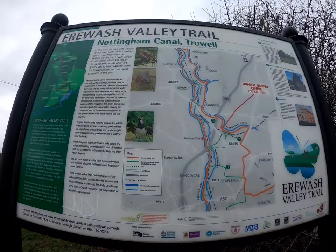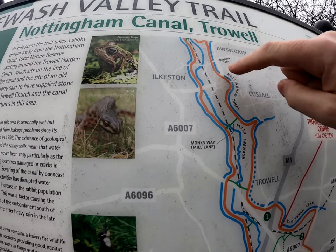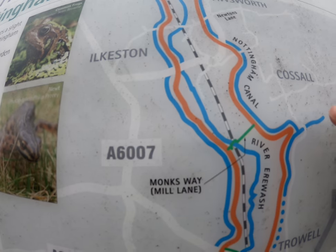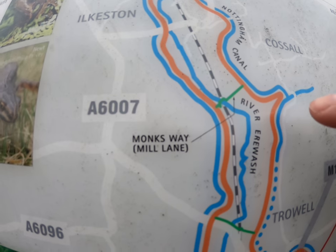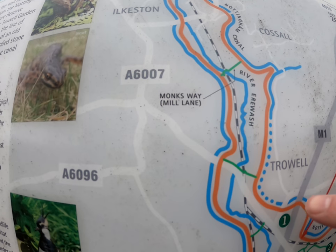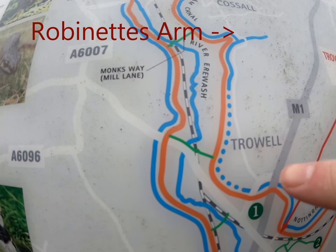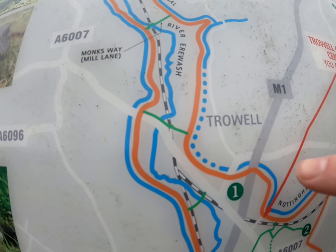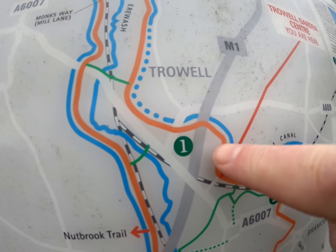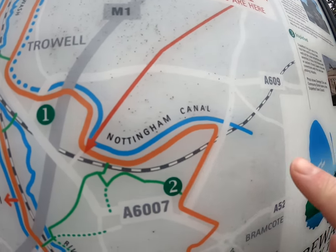So let me show you where we've gone. Now, in the previous video, we've come from Awsworth, followed it all the way round the outskirts of Ilkeston. Now today we've started it just here. We've taken it under the M1. We've just come around here. Now this spot here is where the garden centre is, so we've just come across this field and now we're going to rejoin the canal back here and take us on our way to Bramcote.